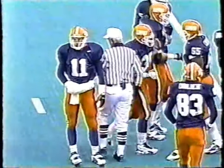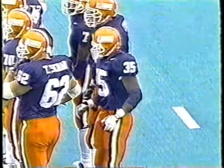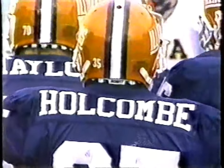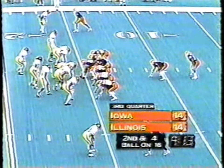Holcomb has proven to be a very patient runner in waiting for his blocking here today, and more often than not, that's paid off in a gain of 3 to 4, maybe 5 yards. And I think, Wayne, that has come with the experience that he's got. He's the featured back in this offense. He's patient, but he's got such acceleration that when he decides to go, it doesn't take him long to get through that hole. Second and 5.